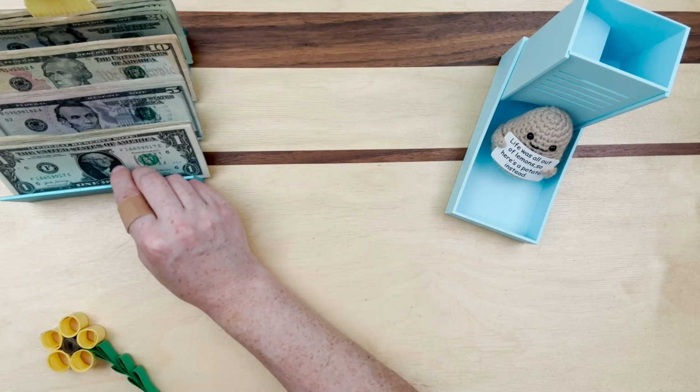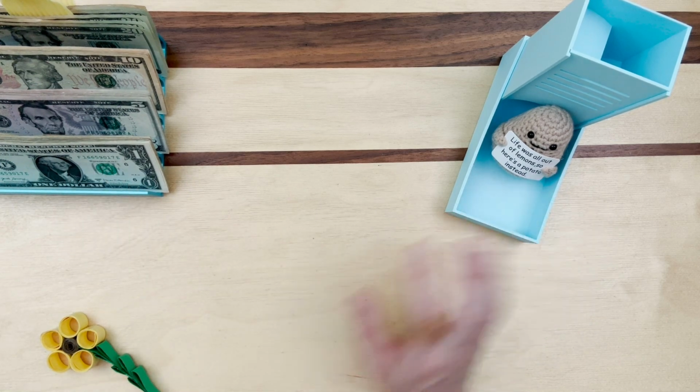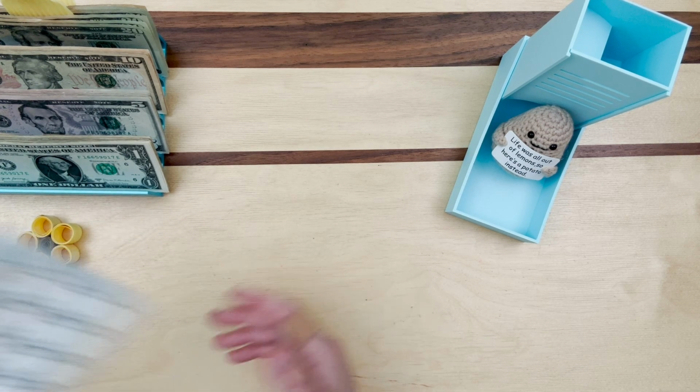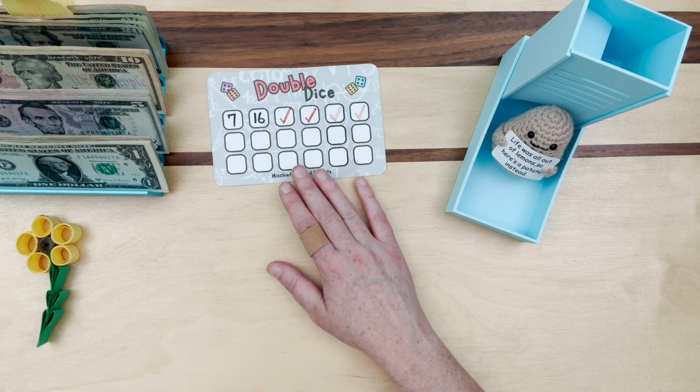So let's get that in the corner, and we're going to use the dice tower today, so that's in that corner. And let's go ahead and get out the challenge. So we are doing the double dice challenge from Wren at Mischief Managed Budgets.